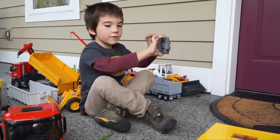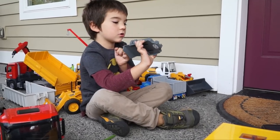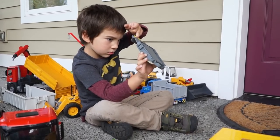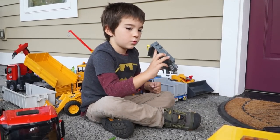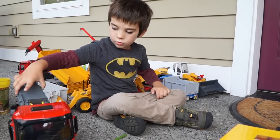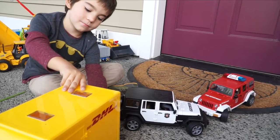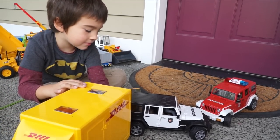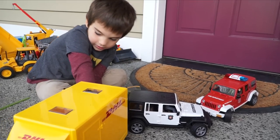This will put the fire out, shooting lots of water. Oh, it's a water shooting Transformers Rescue Bots thing. Cool. Oh, you're putting the bad guy in there now? You found the bad guy? Nope. I need to put him on a pallet? Yep, he's gonna go on a pallet.